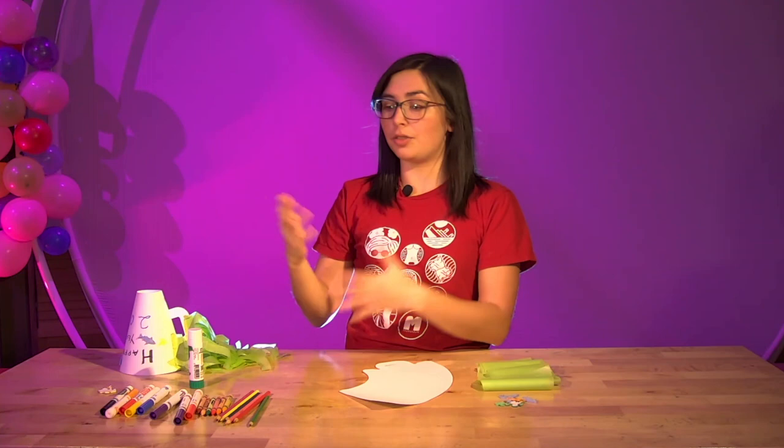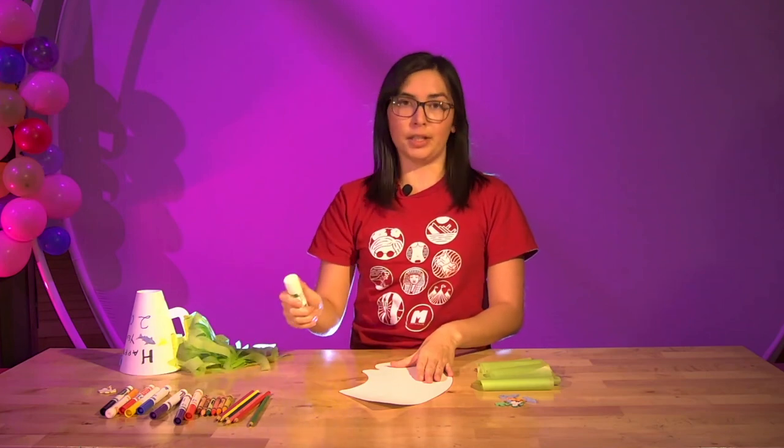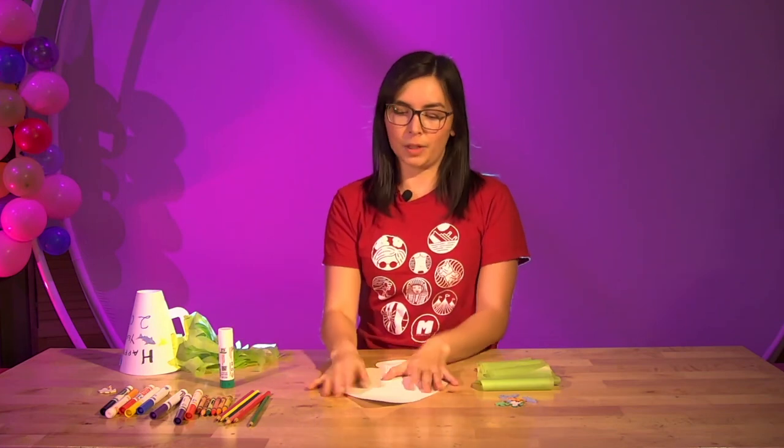And what you're gonna need to find around your house is just some coloring pencils or markers or crayons, whatever you have and you wanna use to decorate your megaphone. And also you may need some glue. And finally, the last thing you may need is an adult. When we get to the step where we put it together, you may need a little bit of help just to fold it and put it all together like that. So maybe go find an adult or see if they're available in a few minutes.